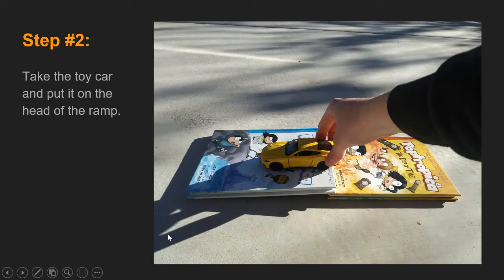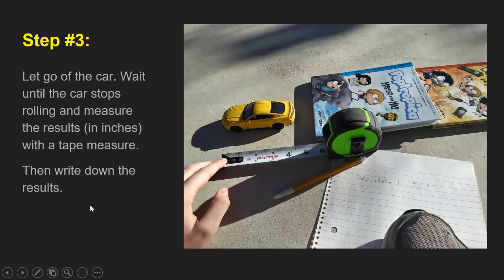Step 2. Take the toy car and put it on the head of the ramp. Just hold it still like so. And then on step 3, let go of the car. Wait for it to stop rolling, then you take the tape measure and measure the results in inches, from the head of the car to the tail of the ramp. Then you write down the results.